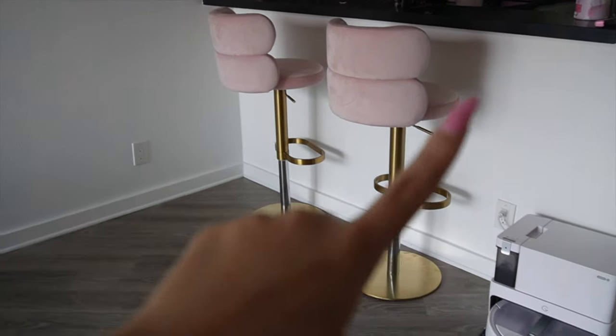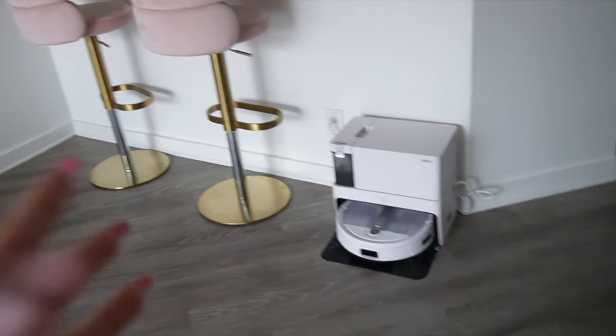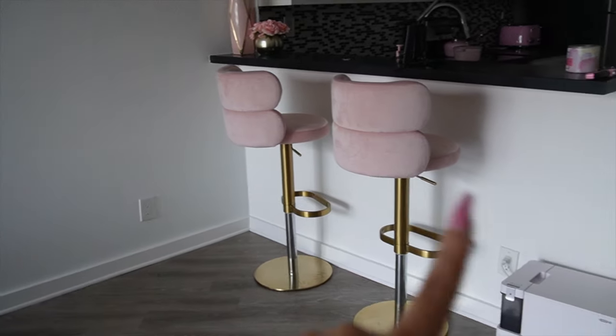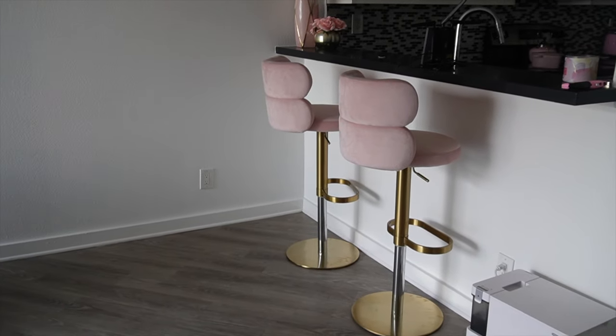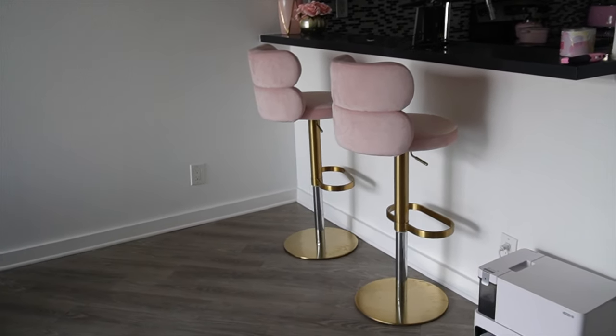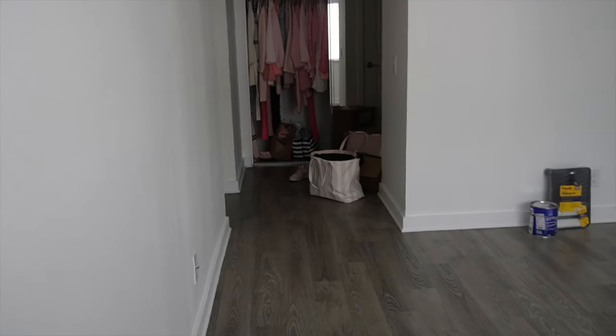I think we could fit one more, except I have our robot vacuum down here, which I think I'm gonna move to this wall so that we can fit one more bar stool. So I might get one more from Homary because this is a much bigger bar than we had at our other place. This is a bigger unit, as I mentioned to you guys. So bright in here. And it's so much bigger in here than the other one.